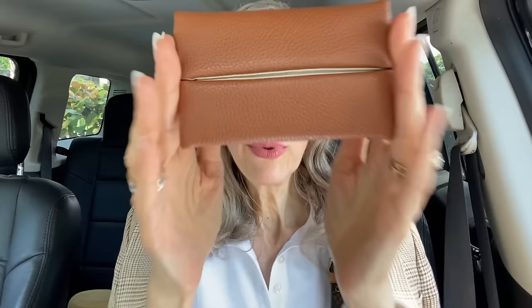So it's easy to access, see? And then it's just hidden away inside this. And it looks like leather. So I will link to this down below. It comes in black. I have it in peach. It's like a light beige, peachy beige. I will link to all of them down below.